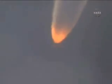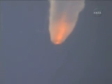Seconds into the flight, now reaching the area of maximum dynamic pressure, max Q. Lit solids are just a few seconds from ignition. Ground lit solids are continuing to perform well. Standing by for separation. Separation. Lit solids are igniting.